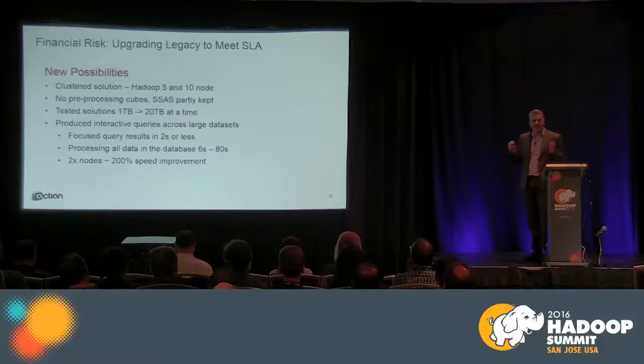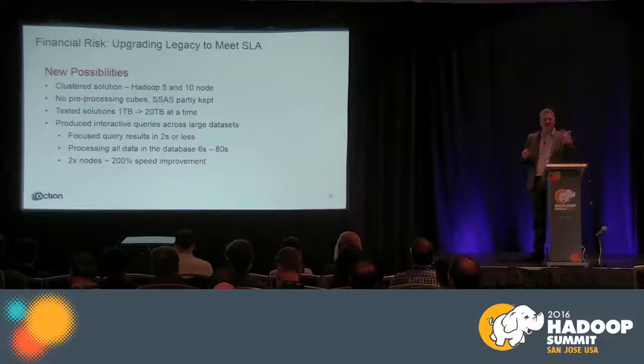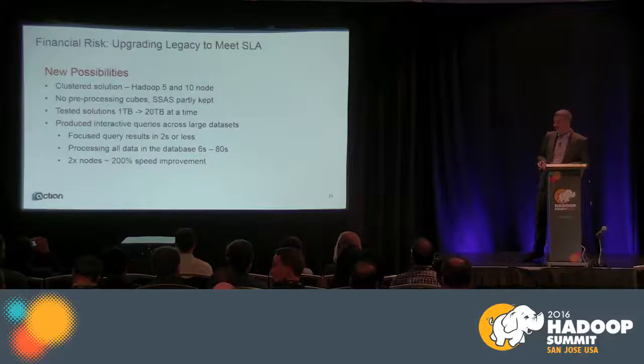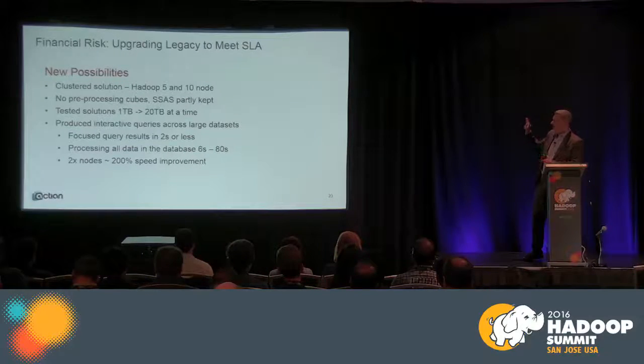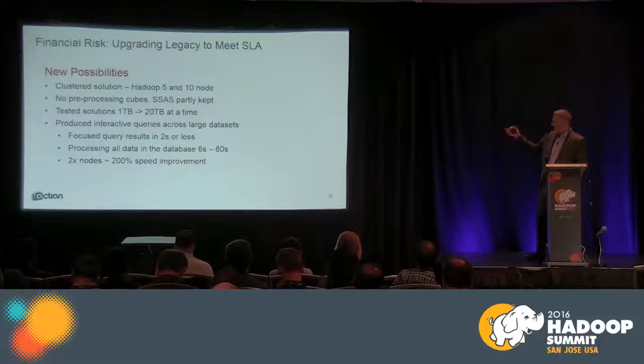Most of the queries that were focused on getting specific answers were in the sub 2-second range. Other ones where we forced it to process all the data in the database, just as a benchmarking exercise, took maybe a minute and a half on 20 terabytes. So the point isn't what specific scores and timing and data sizes these guys processed, but the point was that by optimizing the engineering underneath, they were able to get their business questions answered in a timely manner.